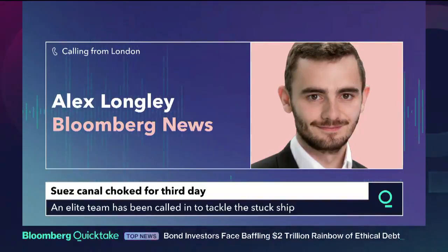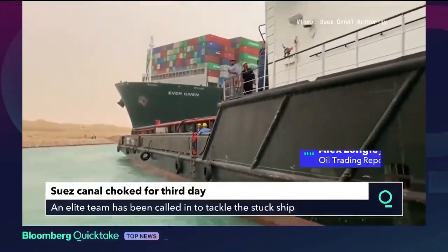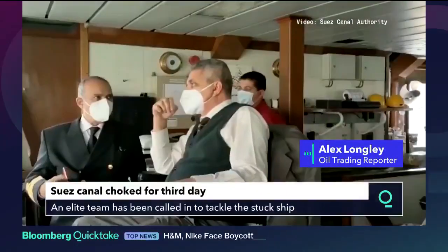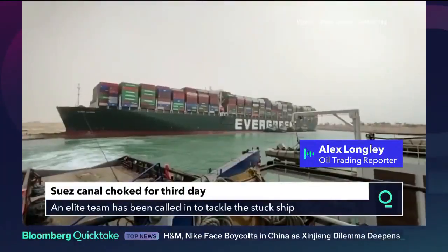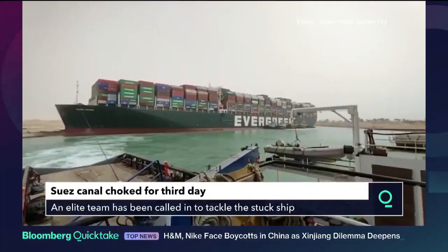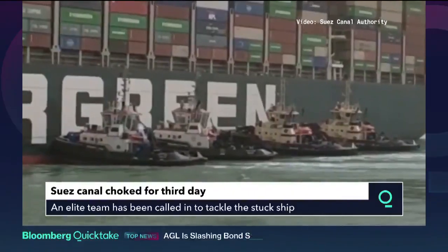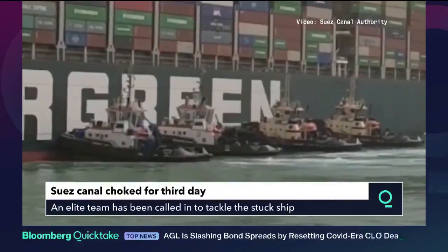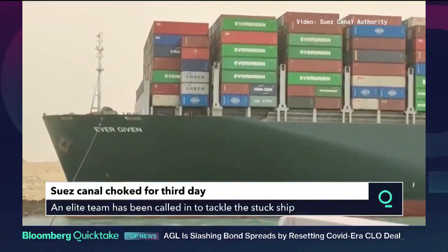There's been some pretty major events that they've been hitting before. And it's companies like Smit, these big global marine salvage companies, who come in like the Marines and save the day at the last minute when we get issues like we're having at the moment in the Suez Canal. So, Alex, how are they going to be able to do this? We've seen images of diggers and tugs trying to dislodge the ship. What about this elite team? What are the other tools that they have available to them?